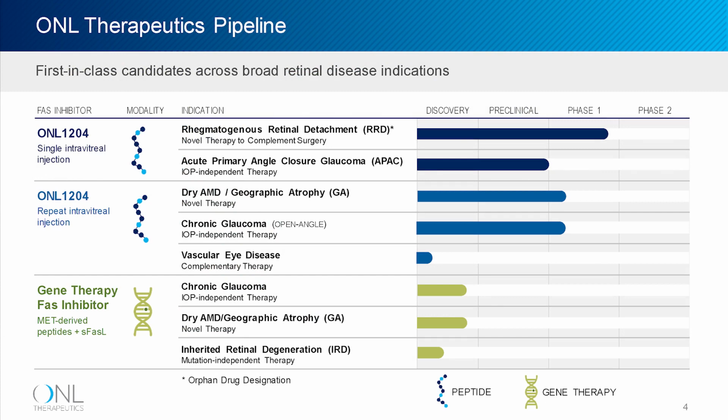We've made steady progress in our pipeline over the last few years. Highlighted here is what we see as an initial focus on acute indications of retinal detachment. We're just about to conclude that phase 1 study and move into our phase 2 program. We also see opportunities collectively in an acute portfolio with potential other indications of acute glaucoma. We've made good progress. I'll talk a little bit on the specifics on AMD here, but in our dry AMD study, in addition to open-angle glaucoma.